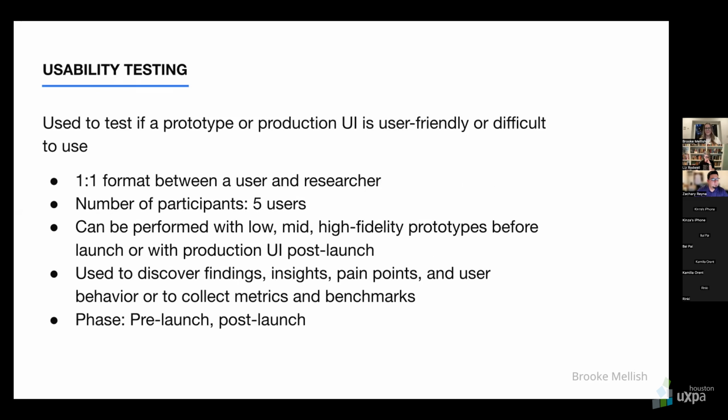Ideally, all these things we should be trying to do before launch and throughout the product development lifecycle. But not everything works that way. So if you didn't get to do testing or interviews or any type of research before launching something, I would say go back and test it with production UI. Production UI is always going to be a little bit different than a prototype too. Your prototype might not be fully interactive or clickable. Maybe you didn't have all the validations or error states as well. So it's nice to test both if you can.